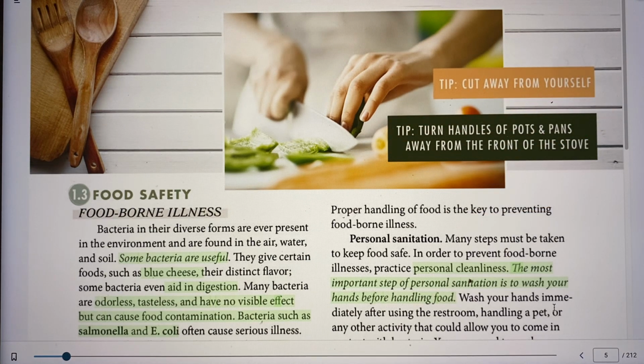So now let's go into food safety. We're going to talk about foodborne illnesses. You can get sick from what you eat. Why? Because we have viruses and bacteria and all kinds of diseases that can be transferred by food, right?